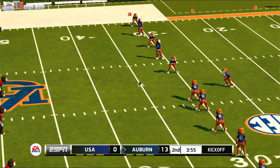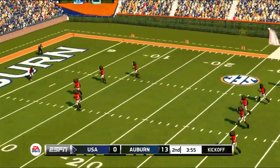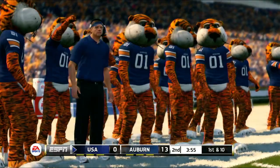Looks like they're ready for the kick. And he got all of this one. Great kick. And it goes into the end zone, down for a touchback.